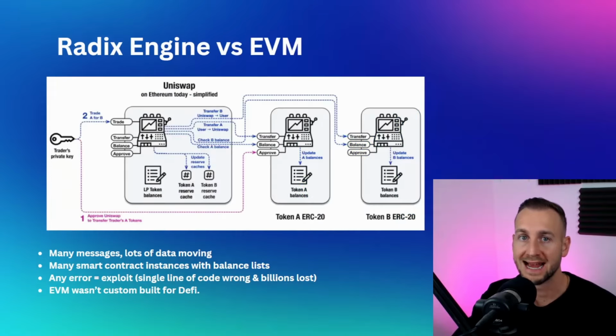So let's look at the execution environment of Radix, the Radix Engine versus the Ethereum Virtual Machine and Solidity. So Solidity is famously the EVM language of choice, and on the EVM, many developer errors which result in hacks stem from token creation and usage aspects of smart contracts.